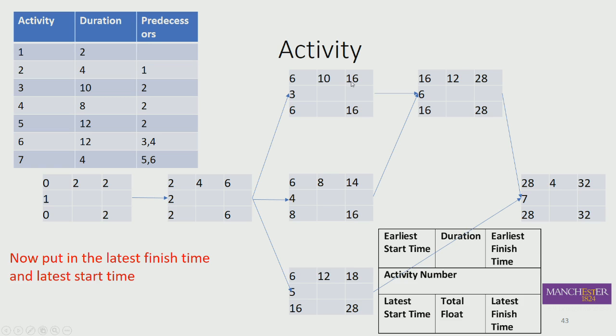And we do the same kind of calculation over here. 28 minus 12, you get 16. There's only one connection from here to here, so you transport the 16 over here effectively. And there's only one connection here, so you transport the 16 over here effectively. There's only one connection here, so the 28 goes over. Take the 12 away, you get the 16. Now it gets interesting here. Well, we've ended up with these later start times of 6, 8, and 16.